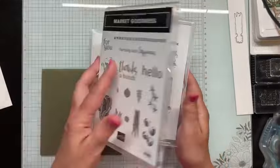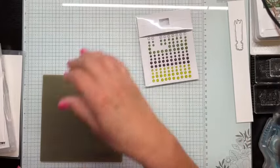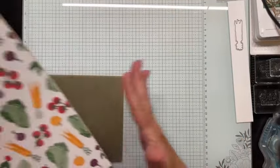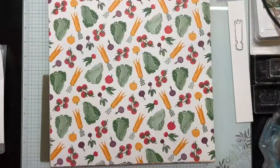Also, we have these fun embellishments that I'll be using. I have this set up to get rid of that glare, and just a slight adjustment and it's right back where it was. Let's see if I can, that's a little better. Okay, and of course I have to show you the designer series paper, because you know that's my thing.